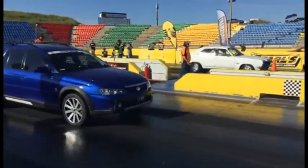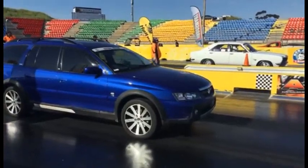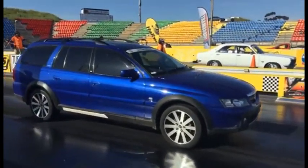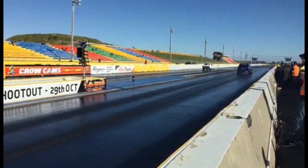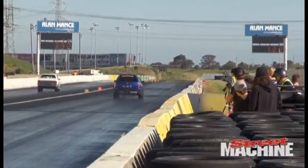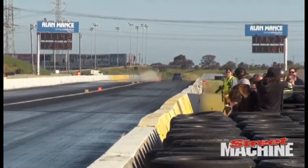Clevo powered Centura in the other lane, Anthony Gatt. Bushy was one of the first to go down. Well, yes, he was one of the first to go down Swan Hill. We had a raffle, we had a raffle raise over $2,000.